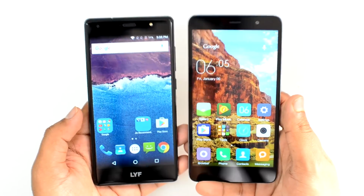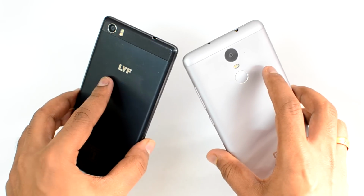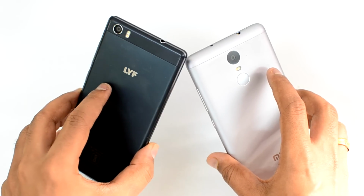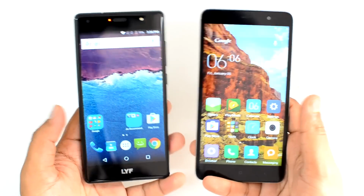Now additionally, we also have a fingerprint scanner located on the rear panel on the Xiaomi's Redmi Note 3, which is missing on the LeEco F1S. So not too many phones miss out on the fingerprint scanner, and the F1S is one of those devices which does not come with a fingerprint scanner. So that was the software aspect.